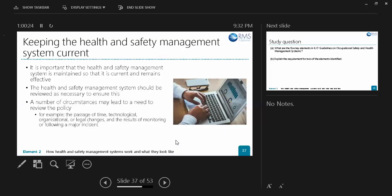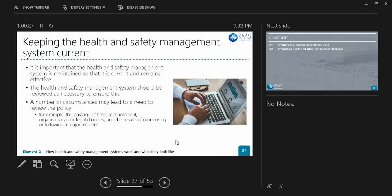So this was the end of today's lecture. Today we studied the health and safety management system ISO 45001:2018, in which we studied the 10 clauses. After that we studied the ILO, International Labour Organization, 2001 model, and after that we studied the policy, which has three parts: general statement of intent, organization, and arrangements part. So this was the end of today's lecture.